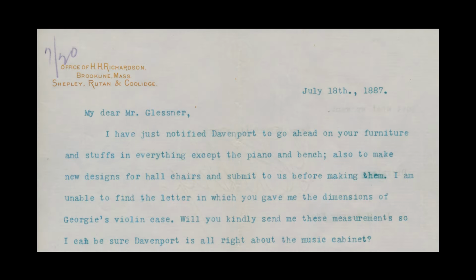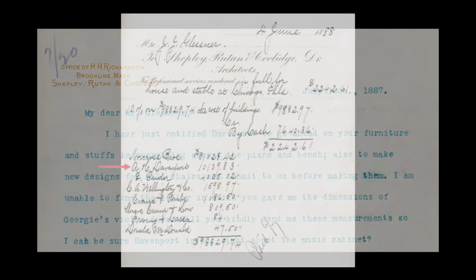In a letter from George Shepley to John Glessner, dated July 18, 1887, he notes that he has directed Davenport to begin the production of the furniture. In addition to the dining room pieces and the piano, this included 2 music cabinets, the partner's desk in the library, 2 suites of bedroom furniture, and an assortment of tables and chairs.